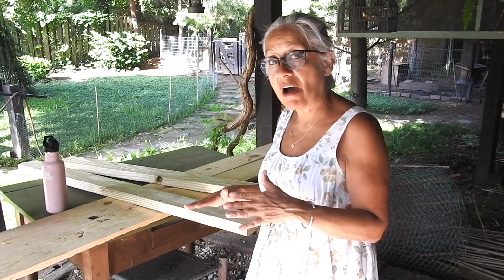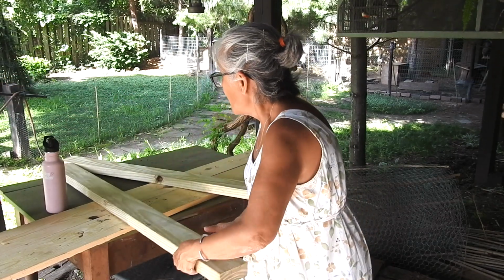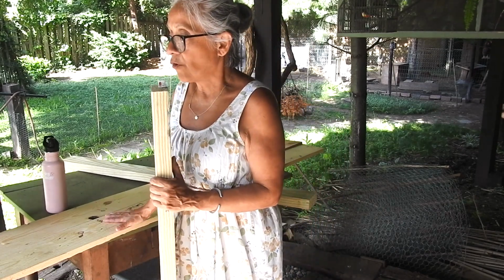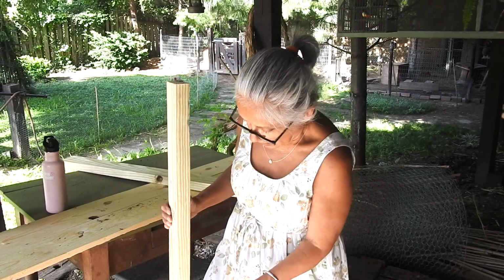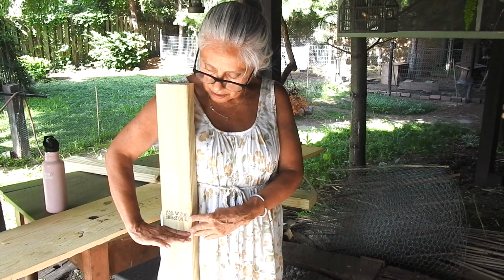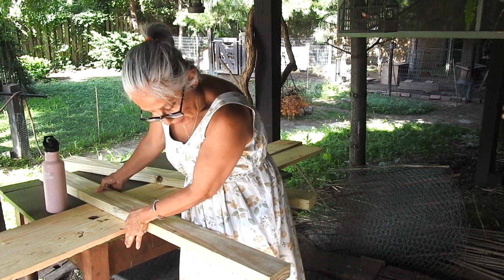First thing I have to do is figure out how high I want the tables. Now, I'm only 4'9", so I don't want them too high. I want them where I can still manage to get my hands in the soil and not have to bend over too much or reach up high. Now I have these 2x4s, and I'm just going to kind of measure. I have these 1x4s, I think. They're 8 foot. So I'm thinking I could use 2 boards on the side and how high I want them. I don't want them any higher than probably my waist, right? So this will be how tall they are. They're pretty tall.